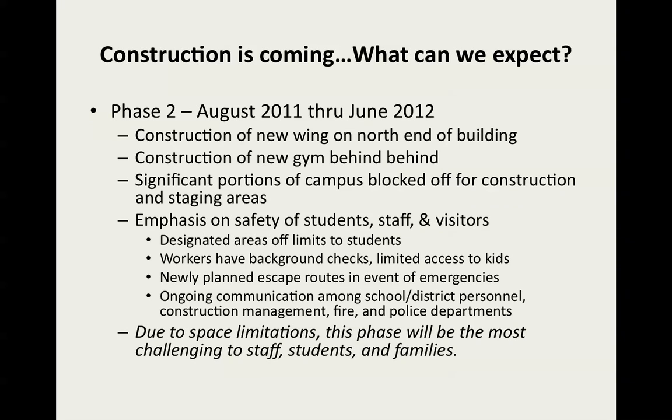Phase 2 will begin in August and continue through next school year. That includes the construction of our new wing, which is mostly classrooms, on the north end of the building, and our new gym, which will be behind our current building. There will be significant portions of our campus blocked off for construction and staging areas, even more than I thought we would have. And we'll continue to discuss that in further videos.